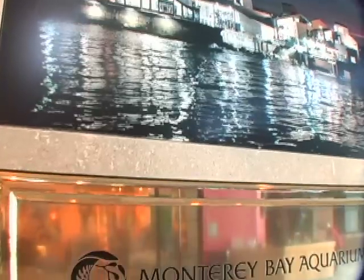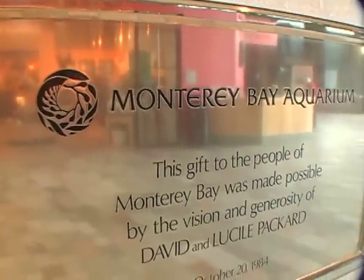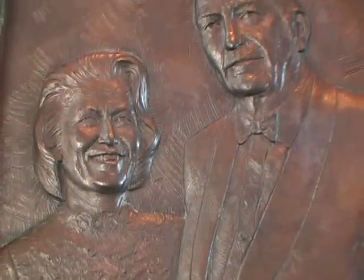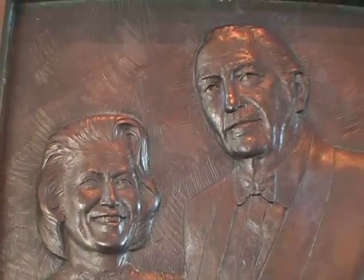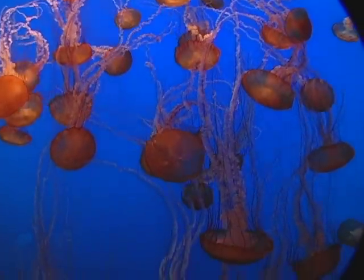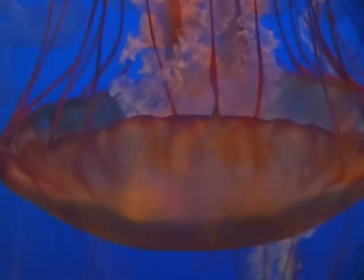And the more they talked about it, the more interested they became in the idea. So the idea was submitted to the Packard family, two of the four founders, and the family as a whole got involved in this as a legacy project, a gift that they could give to the Central Coast community. Through their efforts, in October of 1984, we have what became the Monterey Bay Aquarium.